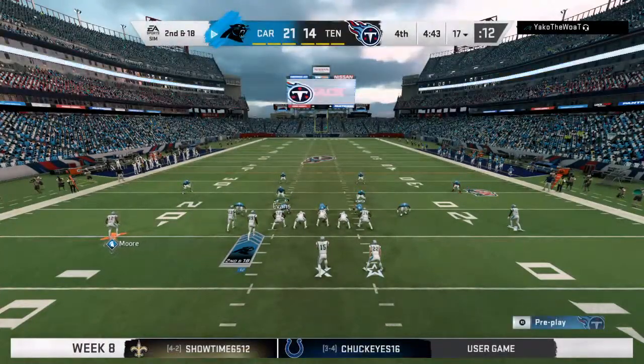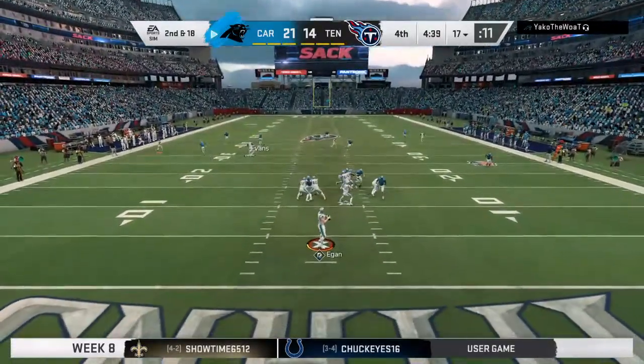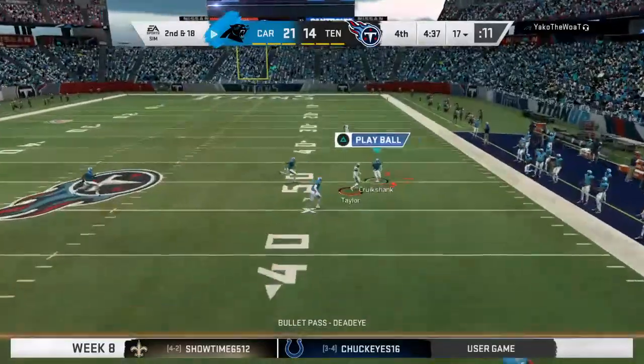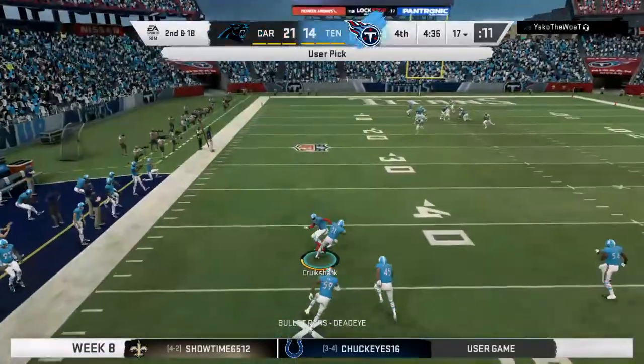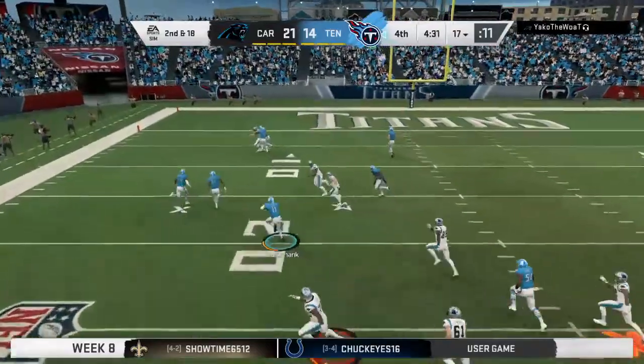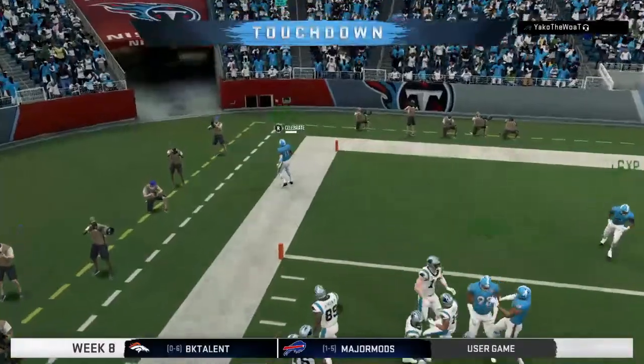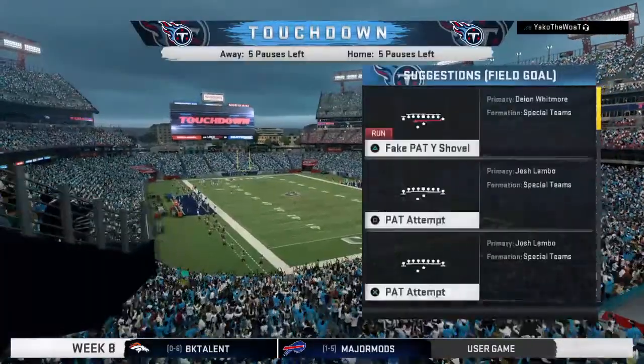Mike 54. Back to throw. Egan. Ball going deep here for Taylor. And look at this. They get the turnover they needed. It's intercepted. Picked off by Dane Cruikshank. And he will take this one home. It's a touchdown.